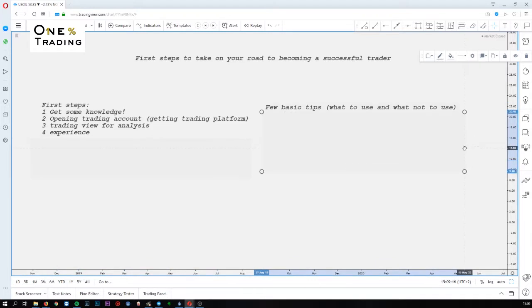Let's move on. A few basic tips, because we can see a lot of people posting some really stupid advice on the internet, and this is where most new traders get caught up and use things that they shouldn't really use and that are holding them back. So trend lines are definitely important. You will learn something about them on BabyPips, but a more in-depth tutorial, and also how to use them properly and how not to use them, will be provided in the signals that you will be able to purchase through our website.